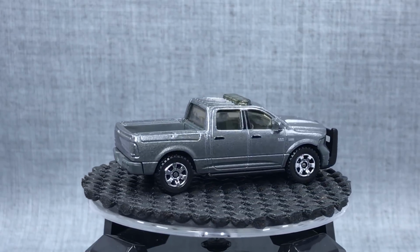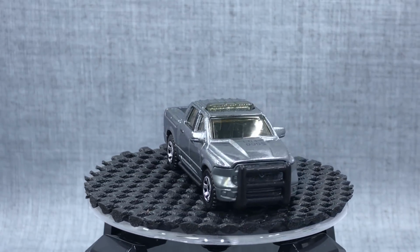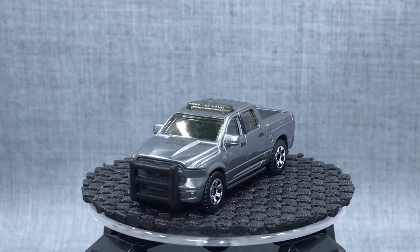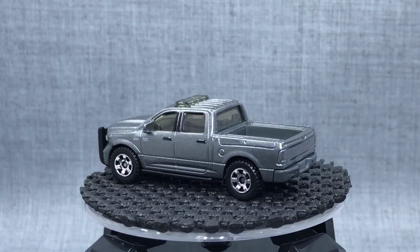All of these featuring a Texas State Trooper deco. All of these licensed. I love this unmarked Ram. But let's go back to that Speed Trapper, because I didn't show you the fifth model because I didn't have it at the time, but now I do.